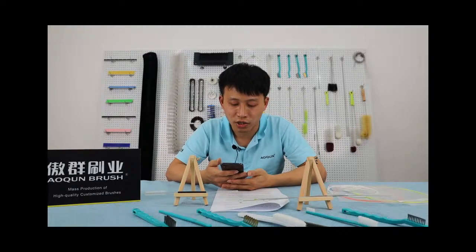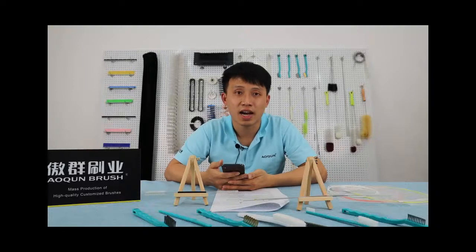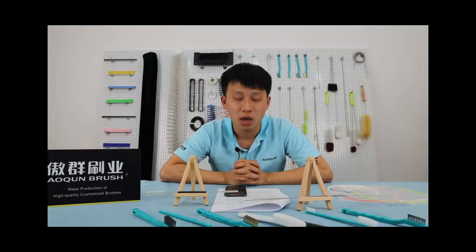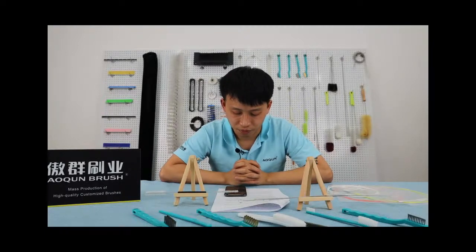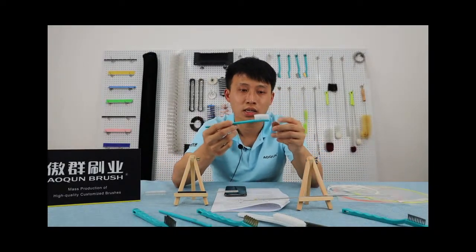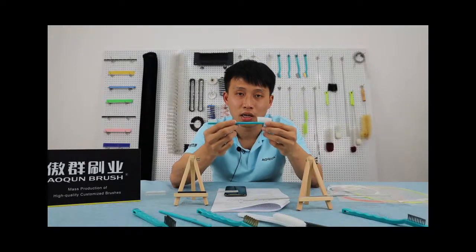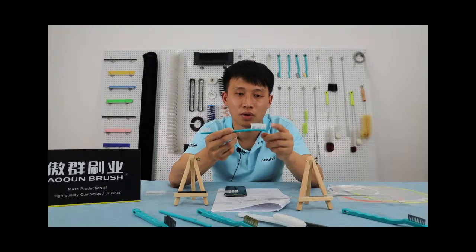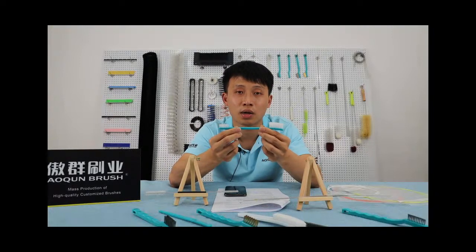Okay, there's one question from Miss Omega. She asked, I like the toothbrush so much, can it be blue color with white visual? Yes, absolutely. It can be the blue color with white visual. As I said before, the visual and the color can be customized by you. You just tell me your requirement and we can make it for you. This is the white visual and this is the green handle. And you can make it blue if you want.